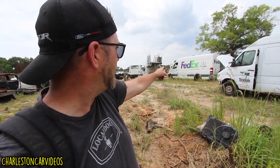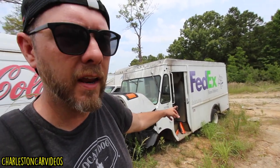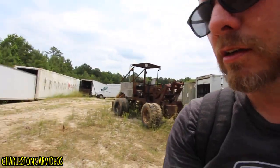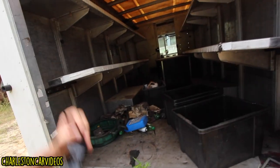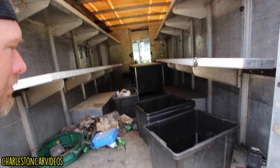Anyways, man. I mean, you have the FedEx Sprinter over there, whatever that is. Here's another smaller FedEx kind of box truck. Kind of interesting. We are looking for treasures, if we can find them. There's an old tractor, some old 18-wheeler boxes. Anyways, any treasures in here? Well, a desk.